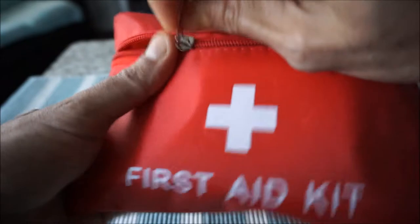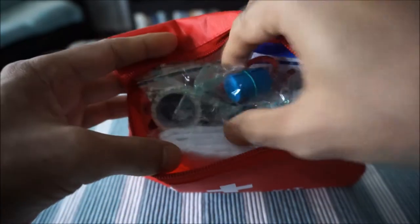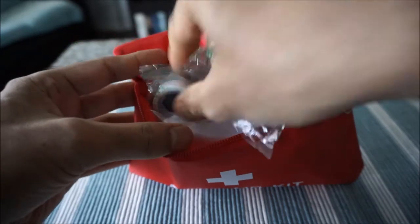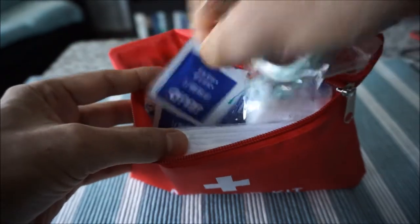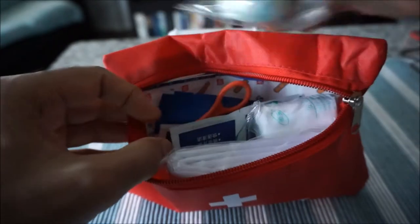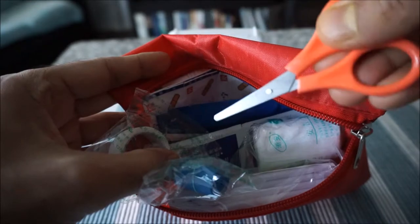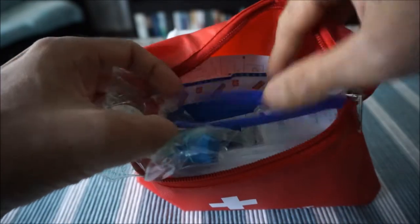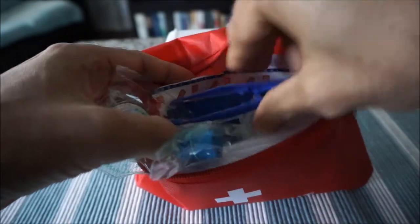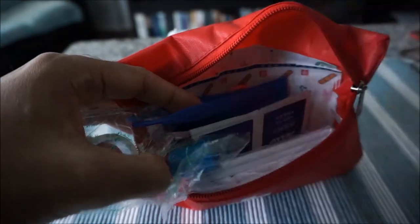So if we open this up, this one is a slightly bigger version, and it has stuff like this, bandages, alcohol pads, and then there's the scissors, and there are some tongs, and there's a bigger bandage. So lots of stuff like this.